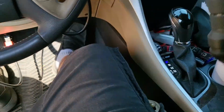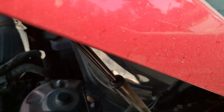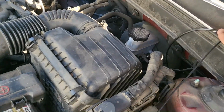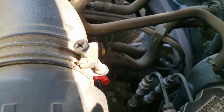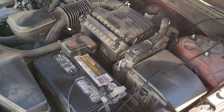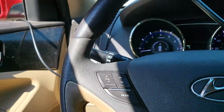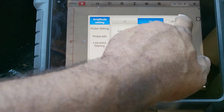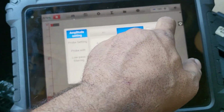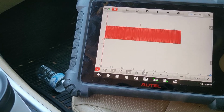What's this? Okay. I'm probed on that red, and let's take the car on a test drive, see if it happens. If it happens and I don't lose the signal here, it's a, what should I put it, 5? And 5 is too much. 10 is good. Alright, if it happens and I don't lose any signal here, that means it's not the crankshaft position sensor.